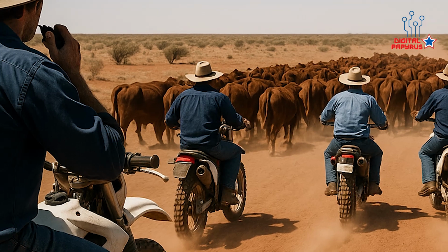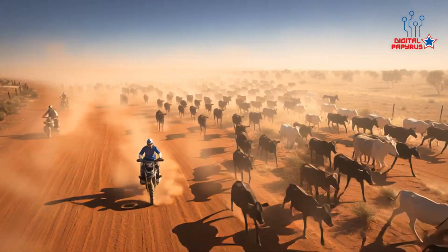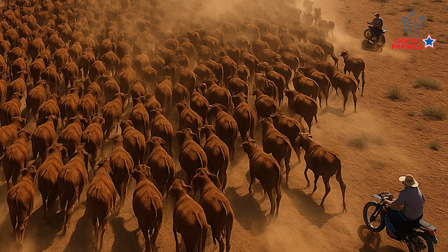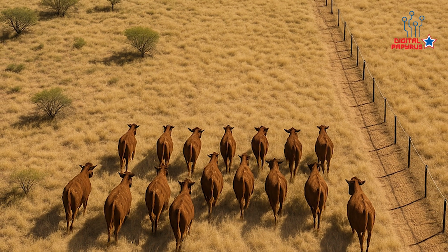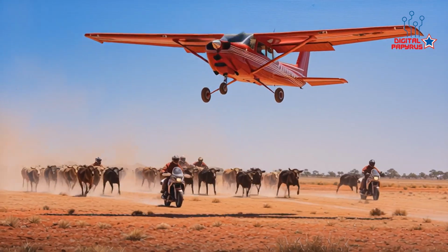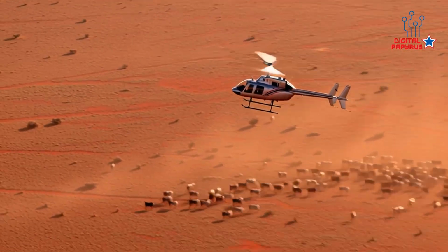Meanwhile, teams of stockmen on motorbikes and 4x4 ATVs spread out below to drive the cattle into a mob and toward the yards. Because of Anna Creek's immensity, a single muster can be a monumental task. Some of the station's paddocks are so large they're bigger than entire other stations in Australia. One pilot noted it might take up to a week of flying and riding to muster one big paddock completely.